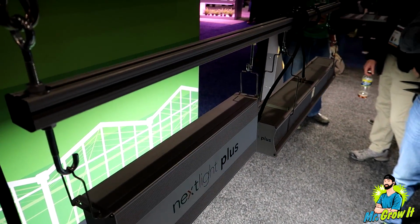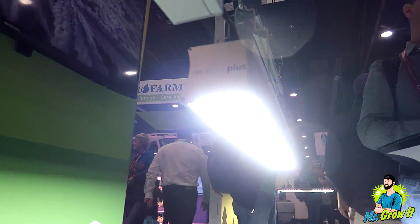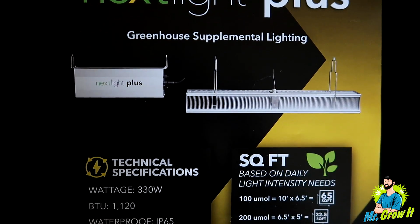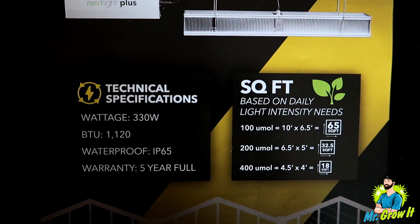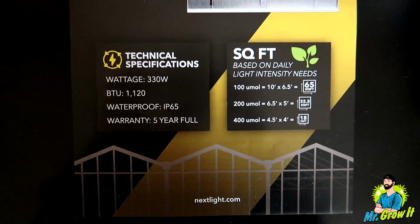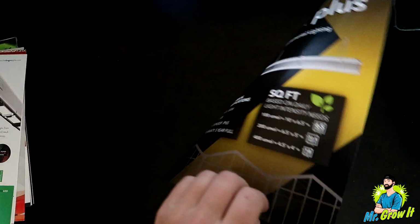Like I just mentioned, there's very little information being released on some of the lights in this video. All I got from NextLight for this light was this one-sided sheet with a few specs. I asked one of the representatives at NextLight if there's going to be anything else coming out in 2020. The gentleman said they may be working on something, but that's all that can be said. Looks like we'll just have to wait and see.